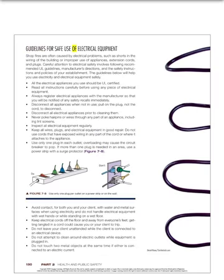Guidelines for safe use of electrical equipment. Shop fires are often caused by electrical problems, such as shorts in the wiring of the building or improper use of appliances, extension cords, and plugs. Careful attention to electrical safety involves following recommended UL guidelines, manufacturer's directions, and the safety instructions and policies of your establishment. The guidelines below will help you use electricity and electrical equipment safely.